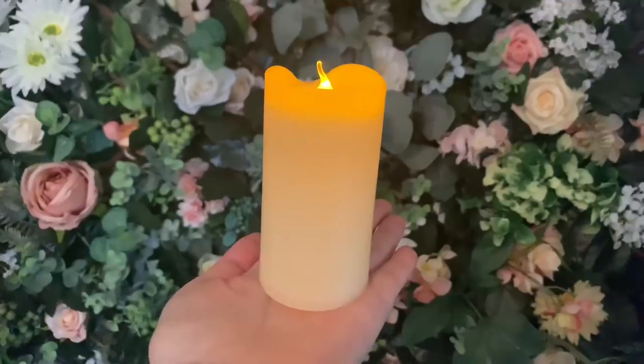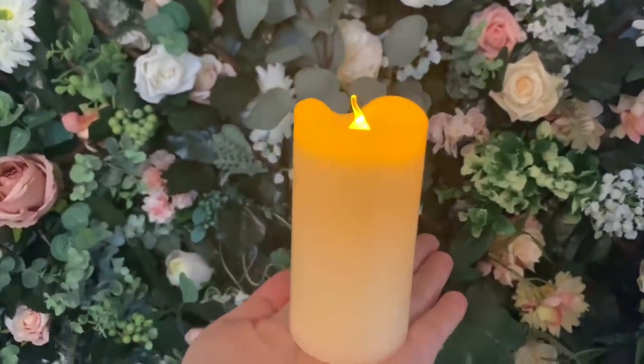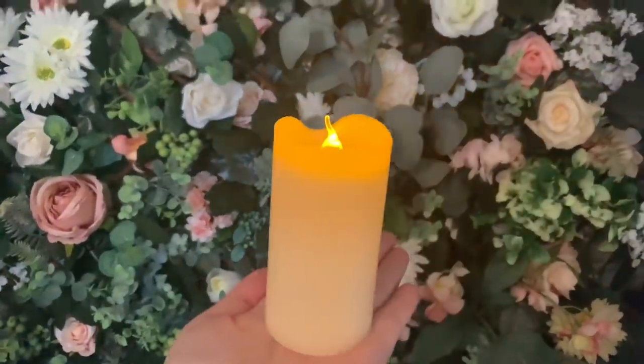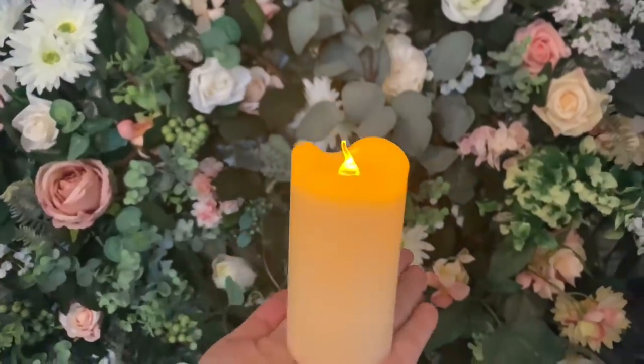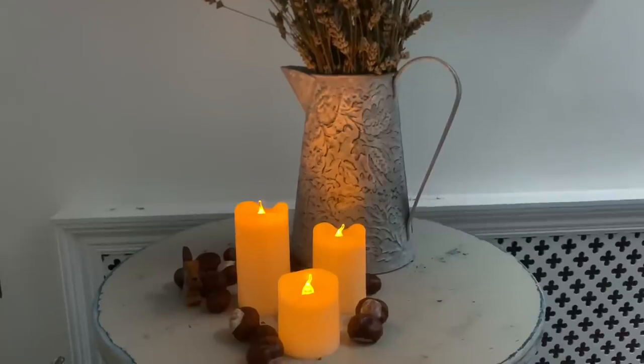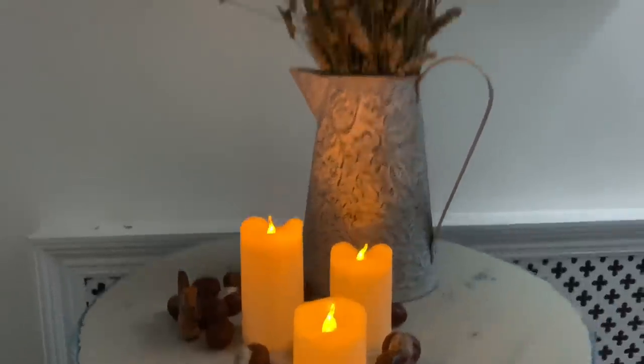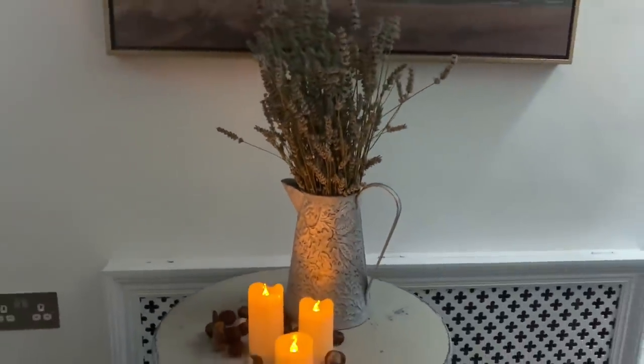Hello again. I know I just said goodbye, but this candle is now working. I tapped it on the bottom and then it's fine now. So I just want to let you know that they're all working, all three of them. Yay! And here are the candles all together at the bottom of our stairs in our hall. So I just thought I'd show you what they look like. They're really bright actually, and they all work.